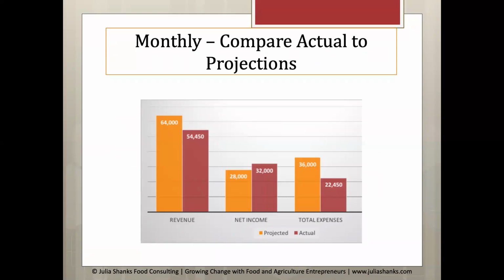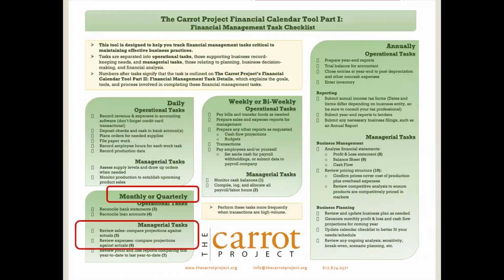So the next task we're going to talk about is comparing actuals to projections. And this actually ties back into monitoring our cash flow because this can help clue us in to what might happen. Are we going to get ourselves into a cash flow predicament? Comparing actuals to projections is a monthly or quarterly task, and that would also be a managerial task. And you can see that there is a number 5 right next to it. So that's referring to the 5th item on our detailed checklist.